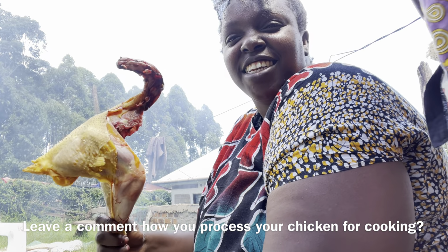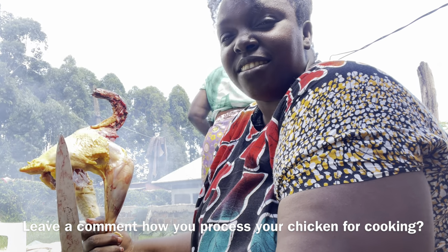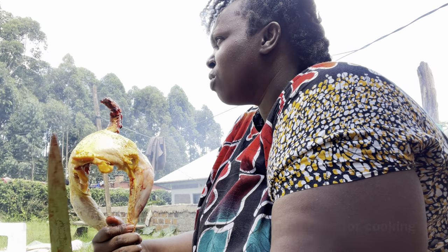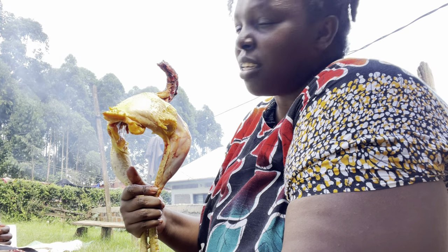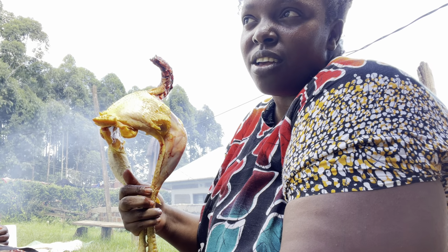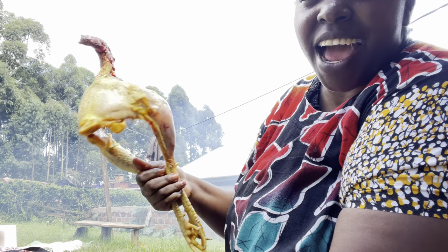In Kisii, we call it engoko. This is a rooster, an organic rooster. In my Kisii culture and language, we call it etwani. And in Kiswahili, we call it njogo. Let me know in the comment section down below how you call this in your language.